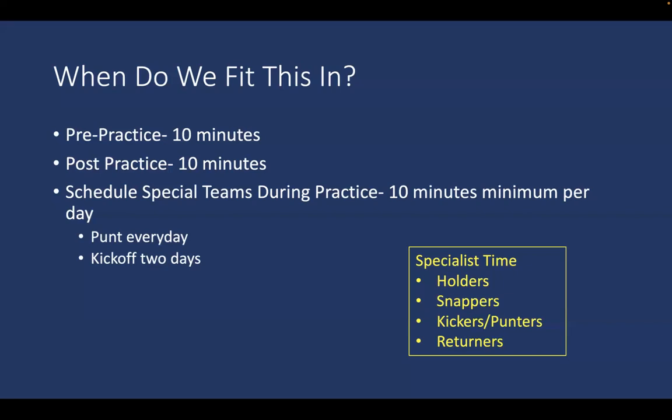We can do this for 10 minutes pre-practice. There's usually a period between when our meeting time ends, or if you don't have meetings before, you just have your school bell rings. Usually from when the school bell rings till you start stretch, there's some time. All right. Use that pre-practice time. So our specialists are going to get their work.